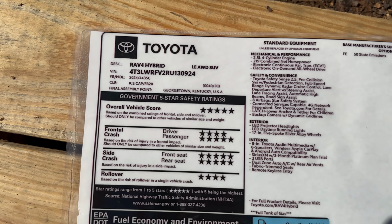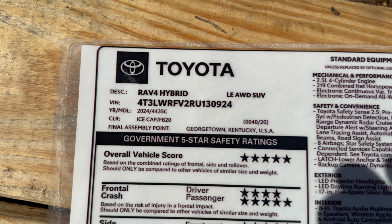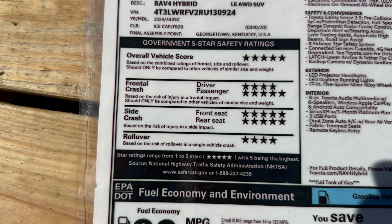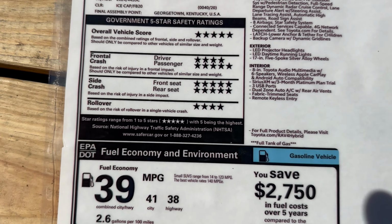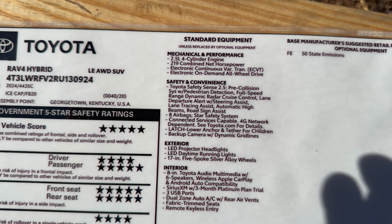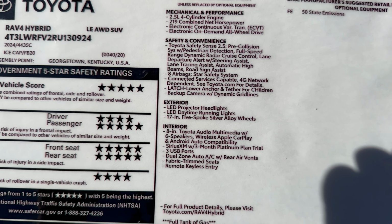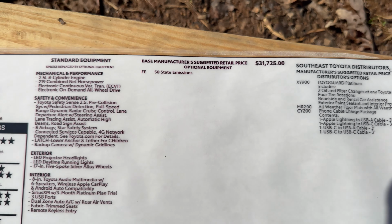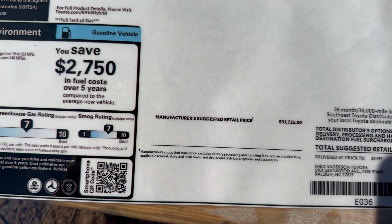How about a window sticker? Gotta learn more, right? Hybrid LE, all-wheel drive, made in Georgetown, Kentucky, the world-famous plant. I've been there. It's terrific. It's amazing. All right, take a look at this right here. Standard features that you'll get from the factory. Just take a look at those on your own. Starts at $31,725. Got to get delivery. That'll be in the next column.